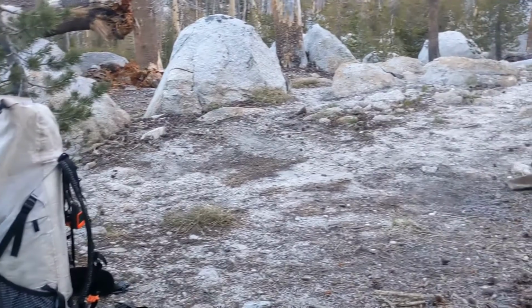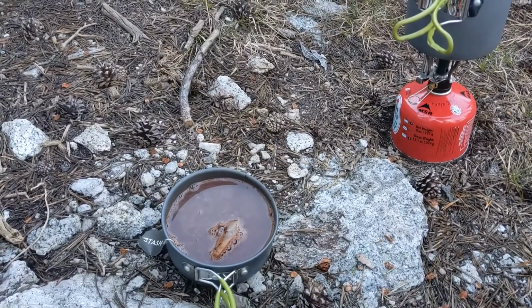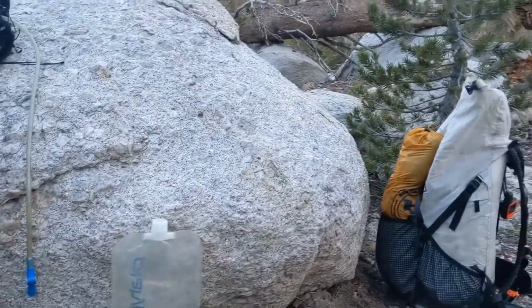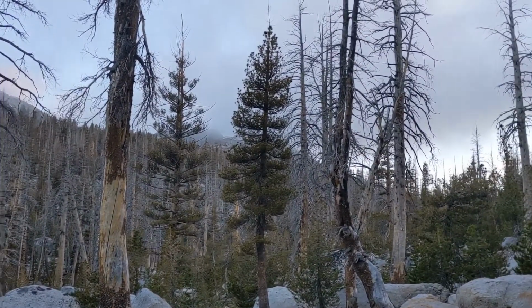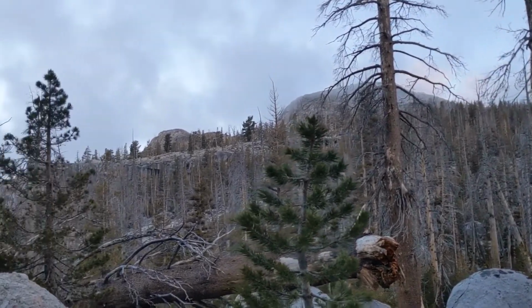So I packed up my camp. I'm just having some breakfast. I accidentally brought cocoa instead of coffee. I was trying to use up some of those old bags of stuff that I had from my previous camping trips. The sun hasn't come up over the mountains yet.